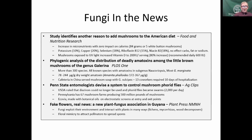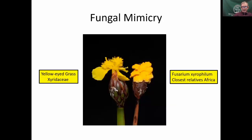And lastly, I think the most interesting thing: we know that fungi are creative. How creative, I don't think we have any idea. This was from the Plant Press, and it was about yellow-eyed grass, which we have here. In Guyana, they found a fungus, and I'll show you the picture, that had mimicked the yellow-eyed grass. That's the yellow-eyed grass on the left and the fungus on the right, attracting pollinators to presumably fly into the mushroom and fly off with its spores. Now, I thought stinkhorns were pretty clever, but I think this probably takes the cake for a very clever mushroom, maybe coming our way.